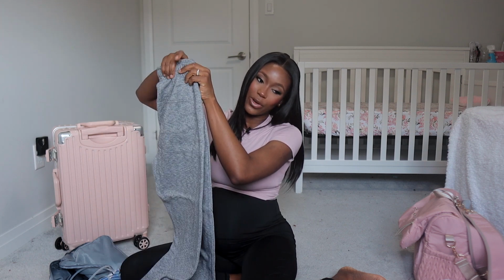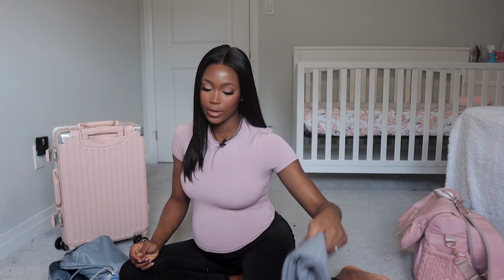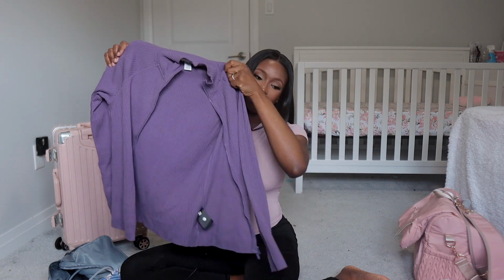Lastly, for my going home outfit, I'm just wearing a pair of oversized joggers, because these ones are my go-to. They are so comfortable and they are oversized. I want to be as comfortable as possible, and I feel like these ones are it. They are also warm at the same time. I'm going to be taking this along with me. This one would keep me warm. It's a zip up top.